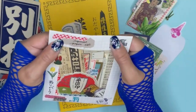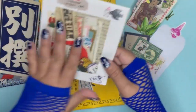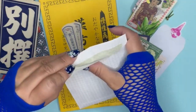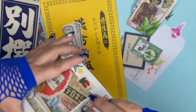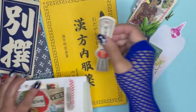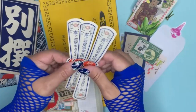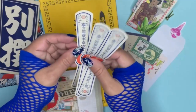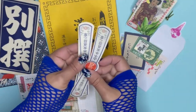And here's little paper sets, Japanese paper set. And she puts different ones together, and you can choose the one you want. And here's some, now I don't remember if these are sake or soy sauce labels. Because you guys know a lot of times I always forget just what I buy in the first place.